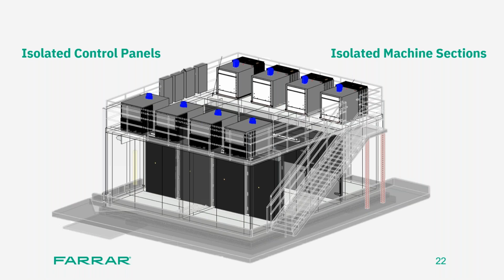And because we can service from outside of the chamber, there's no unnecessary door openings introducing heat into our temperature controlled spaces, no longer putting product at jeopardy. So it's fast turnaround time with no disruption. With the isolated control panels, it makes it easy to look at operations all from one place and not need to go into the controlled space for something as simple as a set point change.